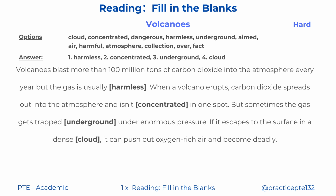The fourth blank should be filled with cloud because it describes the dense formation of gas that can be deadly.